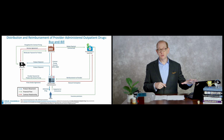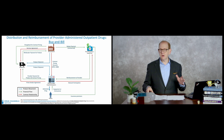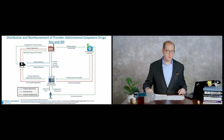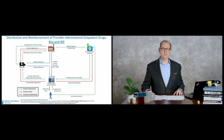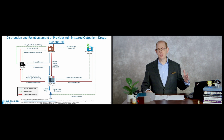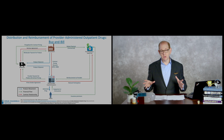I haven't illustrated on this chart the role of GPOs, except for that one line right there. And a lot of this system is governed by what's often called the HCPCS, or Healthcare Common Procedure Coding System. Level 2 is for drugs. They all have a J in front of them, so you'll hear people say J code. That essentially means a way to identify the product, different than the drug's NDC, or National Drug Code.